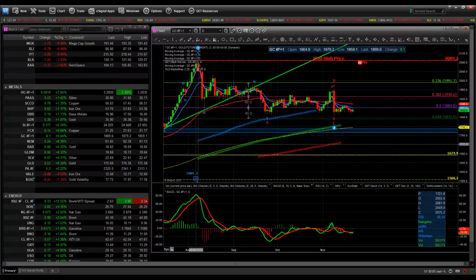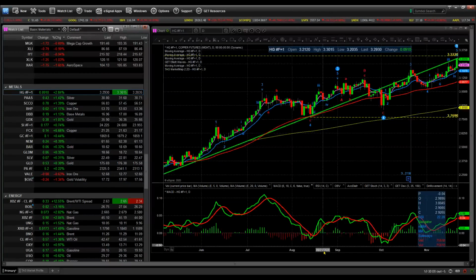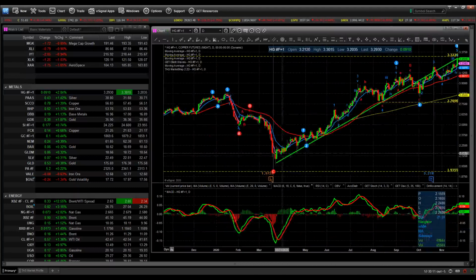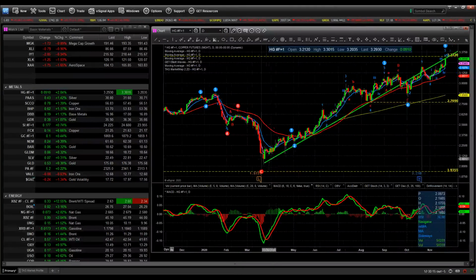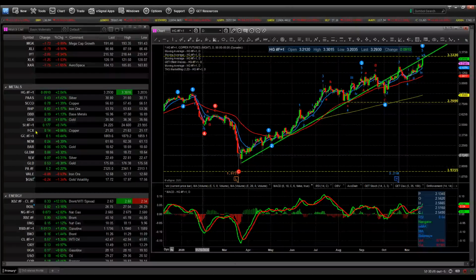Same thing with silver. Copper, however, is our trade of choice in the metals market. And you can see we got into copper back over here. Our members jumped in. We had a number of members trading copper futures, and it's just a home run trade. You can see it's now coming up. It's testing this. It may pull back a little bit, but our trade of choice, if you couldn't trade the copper futures, was Freeport McMoran.